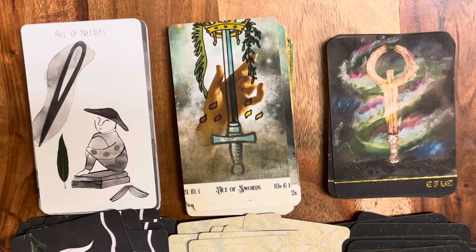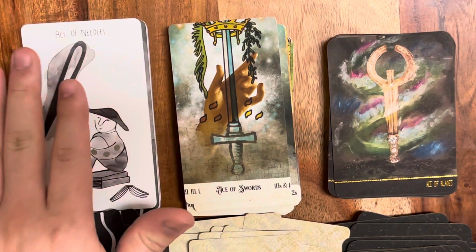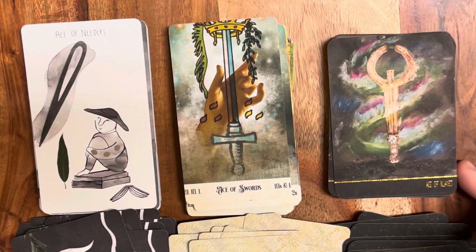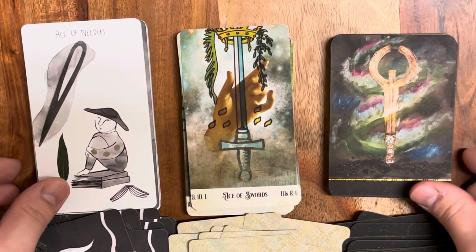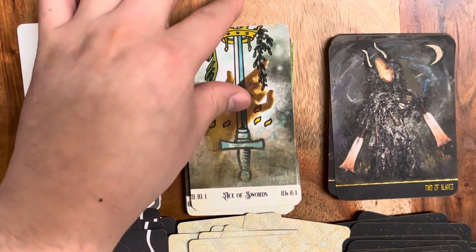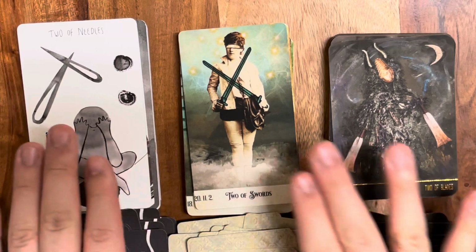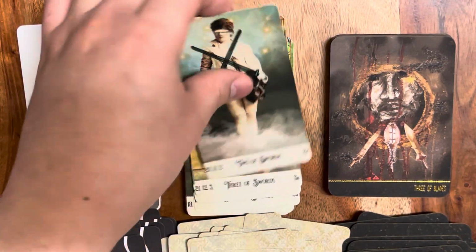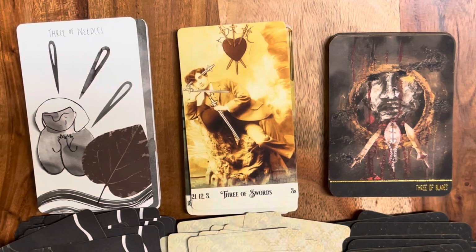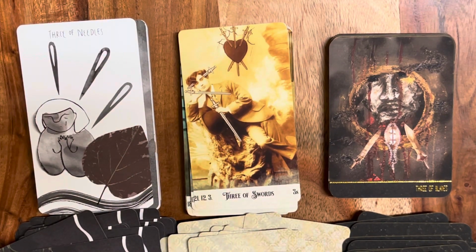Two more suits to go. So we have the Ace of Swords, or in the Future Ancestor, it's called Needles, and then with the Dust to Onyx, called Blades. Okay. Two of Swords. All have their eyes covered in all three decks. This is just, yeah. Carrie Paris makes me laugh.